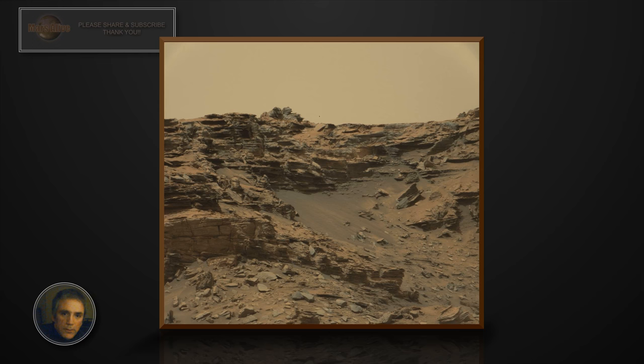Today we will be looking at an image from Curiosity Rover's Right Mast Cam, Sol 1448. As always, they add that fake yellowish color tint on top of all their images. They try to make everything blend in as part of the environment.